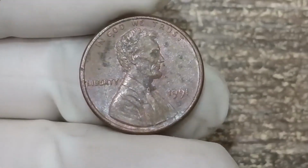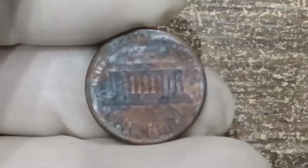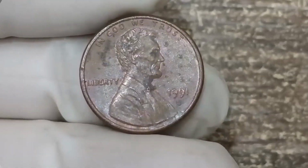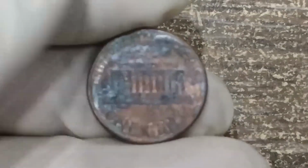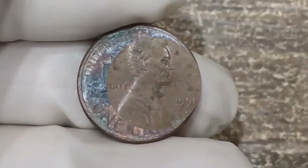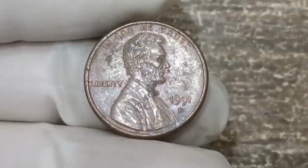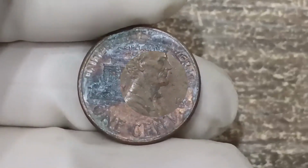Planchet errors also play a role in boosting the value of the 1991 D penny. For instance, a coin might have been struck on a planchet intended for a different denomination, such as a dime, or a foreign coin planchet that was mistakenly fed into the press. A 1991 D penny struck on a dime planchet would weigh less than the standard 2.5 grams for a post-1982 zinc penny, and its smaller size and silvery copper-nickel color would make it instantly identifiable as an extraordinary mint mistake.